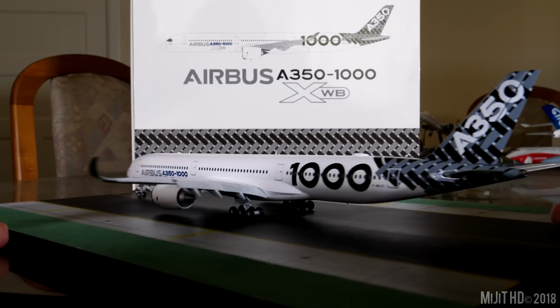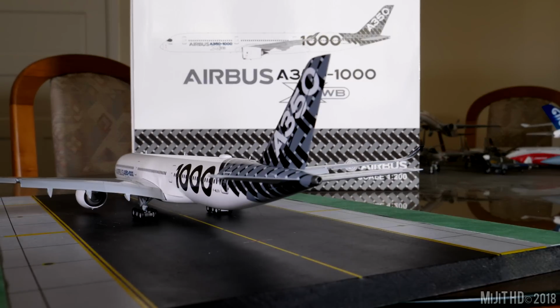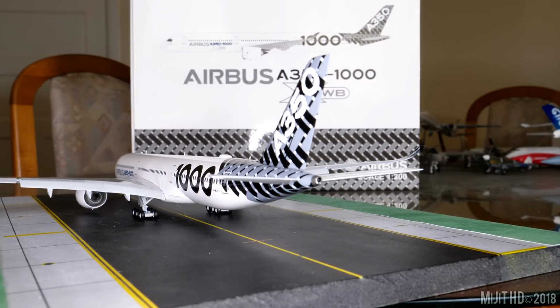And then when we come to the empennage, see if this helps. Yeah, that goes pretty well.